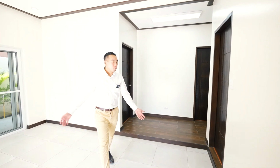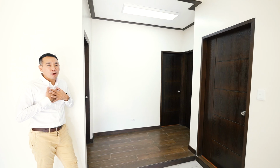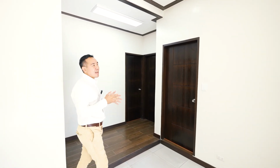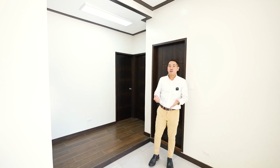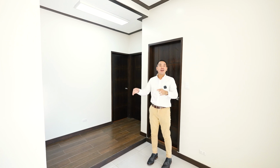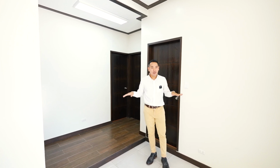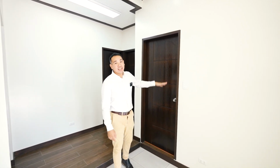Time to take a look at the rooms. Now, so far, my assessment for this property is this has many potential uses. If you are a person who is looking for a bachelor pad and you don't want to be in a condo, this is a fantastic setup. You can make one a home office, one your bedroom, and then one a guest room.